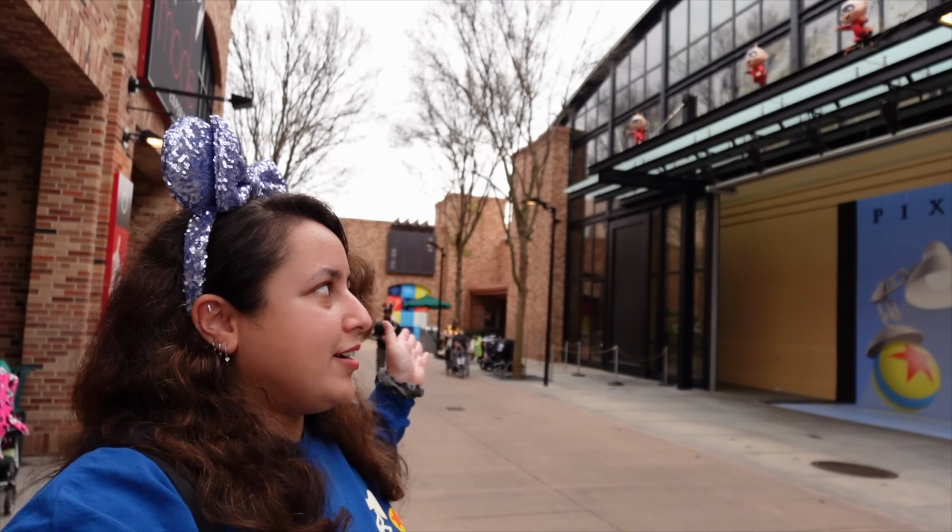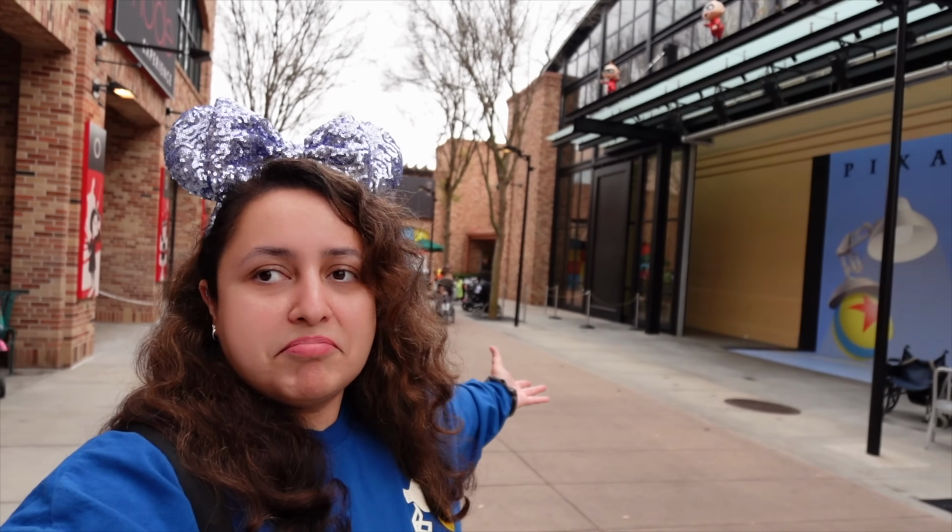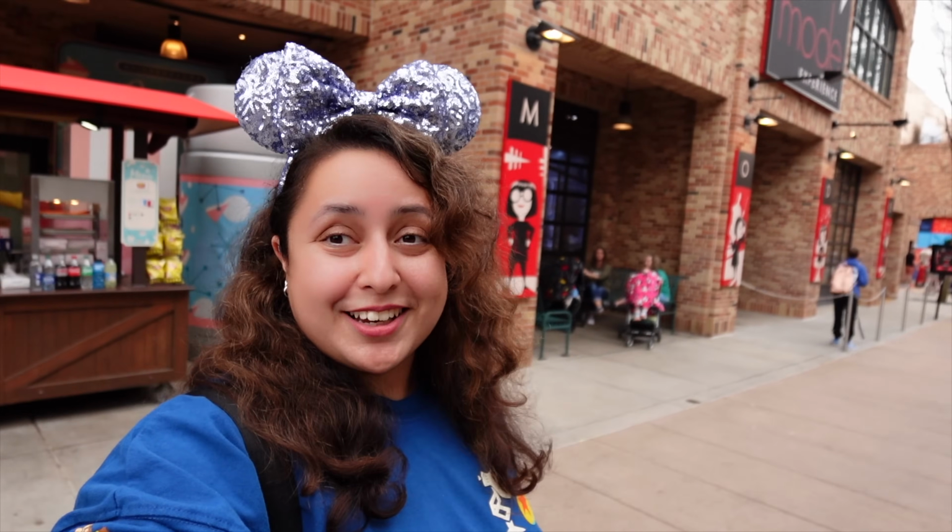Look at that, because it kind of leads to a dead end. Most people, there's no rides or anything here, so I guess that's why people don't come towards this area, but it's amazing. It is so cool.